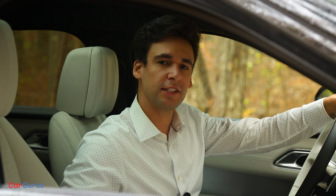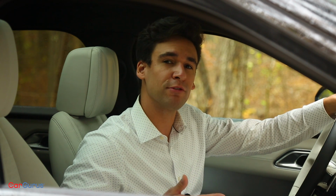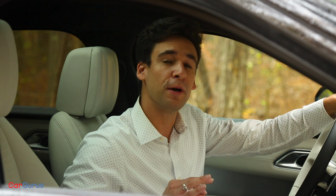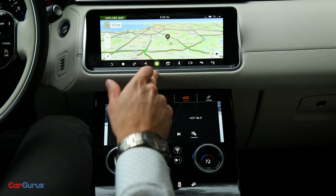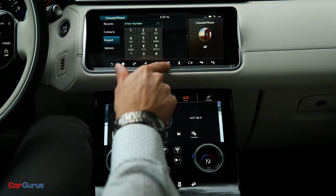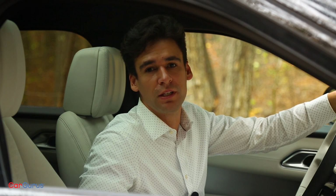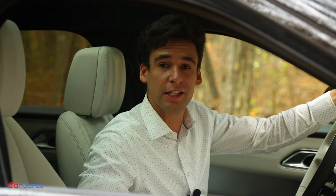Now, ordinarily, this is the part of the review where I'd complain about the infotainment system because Land Rovers and electronics, well, they haven't really worked out so well historically. But this system offers intuition, logic, and a lot of modern high-res graphics, even with 2 screens. It's much easier to use than similar systems in Acura or Infiniti models. Now that said, some of these screens are too distracting and too bright at times.